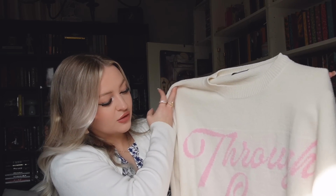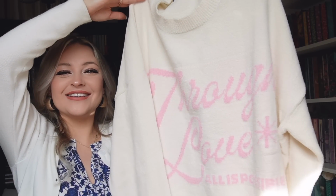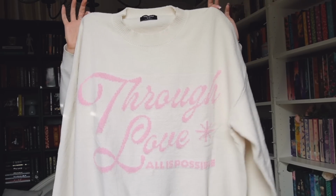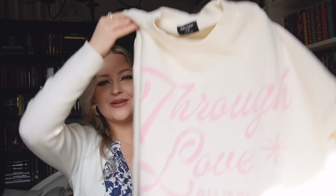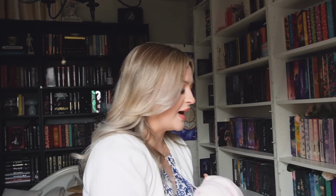I love them. So this is the Crescent City one, and it says through love all is possible, and it's this creamy white and baby pink. Look how cute it is. I don't know if I'm doing this justice, but I love this so much. It is adorable and I'm honestly obsessed with it. So yeah, I do have those.